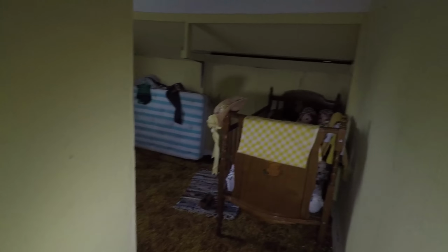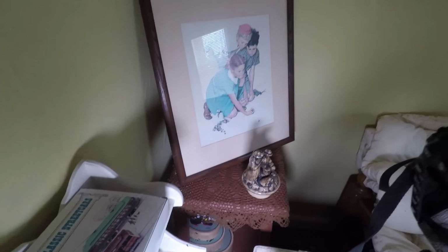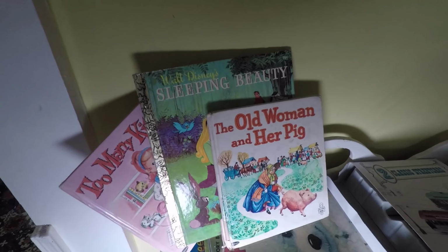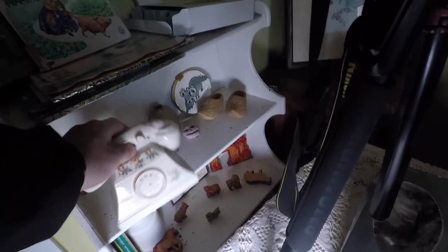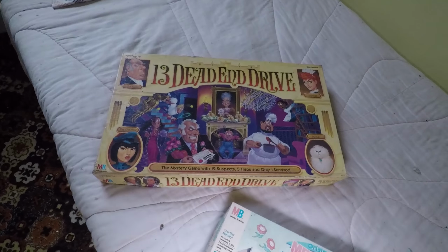Okay, bedroom number two. You know what? We're gonna do this one last. Here's bedroom number two. Again, two single beds. There's my camera right there. Norman Rockwell picture. My grandma had lots of those. Here's some kids' books. The Old Woman and Her Pig, Sleeping Beauty, and Too Many Kittens. You can never have too many kittens. Piggy bank. Nothing in the piggy bank though, guys. All right. Some books, the original memory game, and 13 Dead End Drive. Whew, scary.